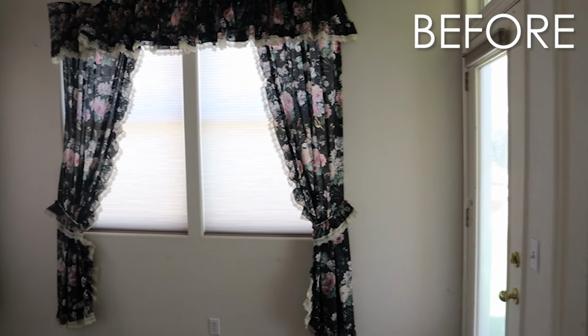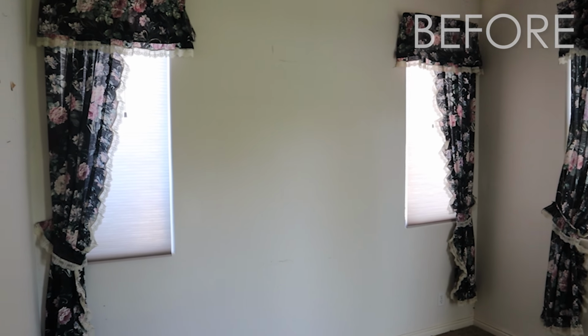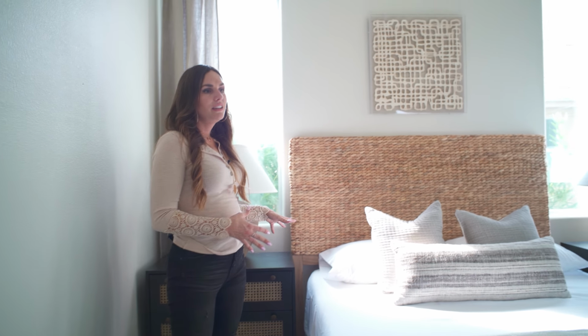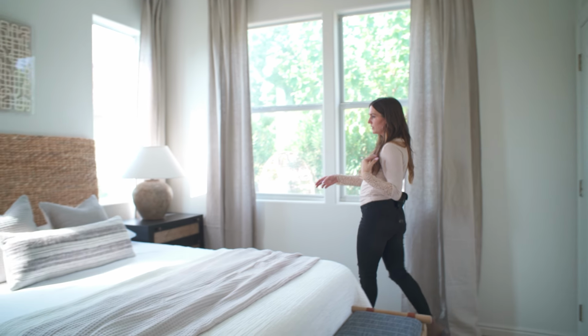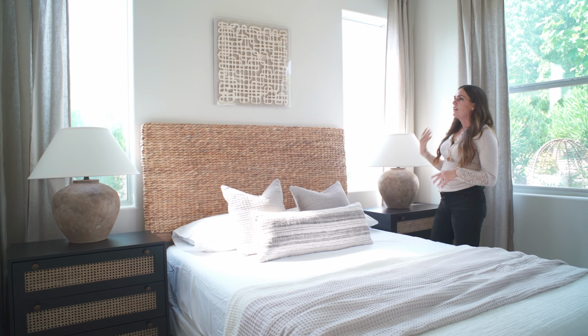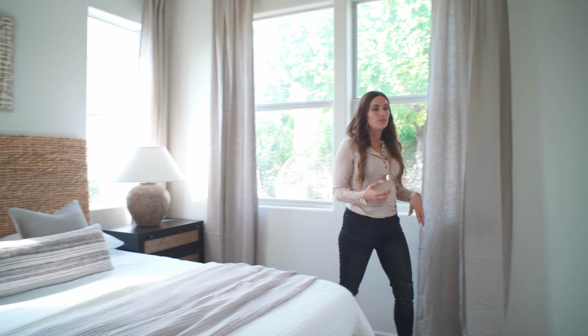Now we just have one bedroom left. Coming into the last bedroom, this one is such a gorgeous one too. I love it because it has the door that goes outside, so I'm going to show you the outside spaces after this. But definitely brought in a lot of texture. It's more neutral in here, but bringing in these nightstands that have just that little bit of cane detail, and then the woven headboard, just so fun and interesting. The neutral colors keep it fresh and bright and open, so I do love it.